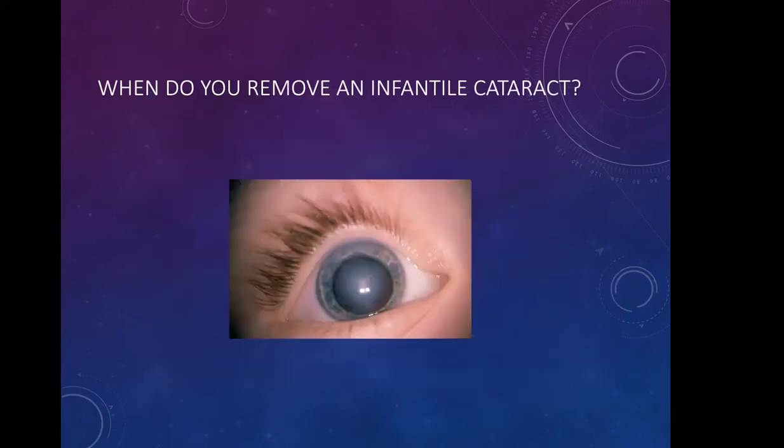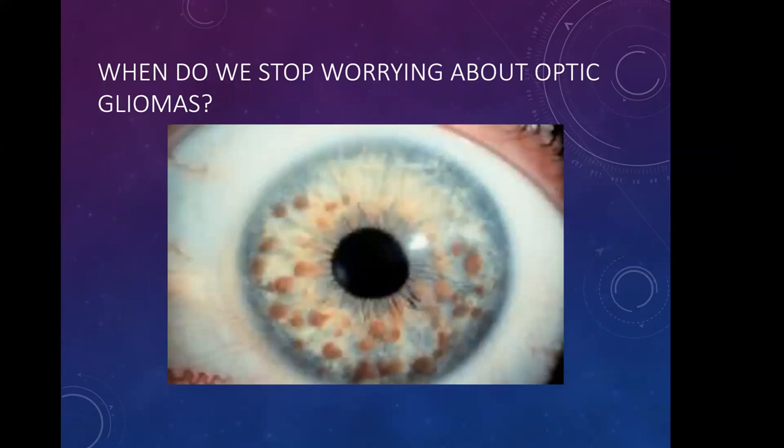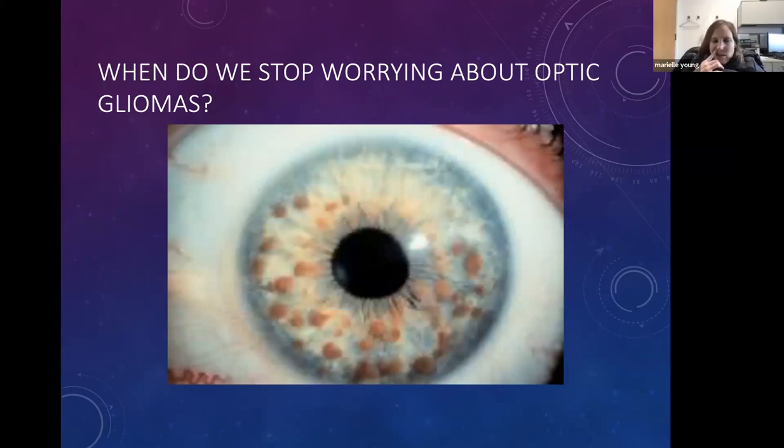And Dr. Young, how do you tell a Lisch nodule, basically a hamartoma, from just an iris nevus or just, you know, an eye syndrome? Besides, I guess, the systemic stuff. This is way more common than ICE. They're usually a little bit orangish. They usually have multiple. They're not just one, especially in an adult.